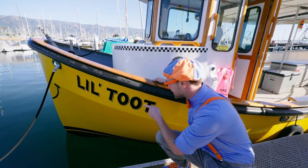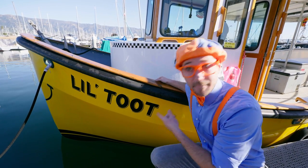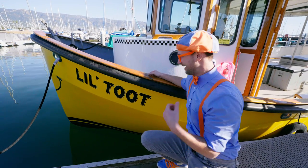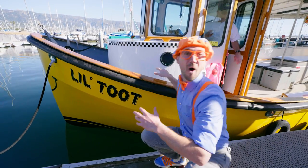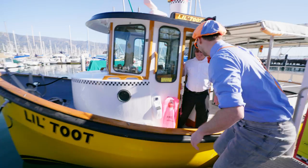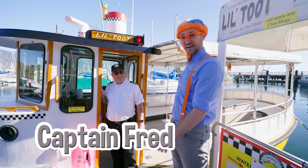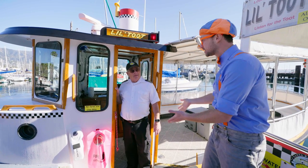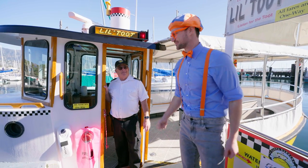Oh, hey, here's some black letters. This must be the name of this boat. Lil Toot. Lil Toot? Whoa, that's a fun name. Toot Toot! Whoa, cool! Oh, hey, who are you? I'm Captain Fred. Oh, Captain Fred? I'm Blippi. Wait, Captain? Are you the captain of this boat? I am the captain. Whoa, that is really cool.